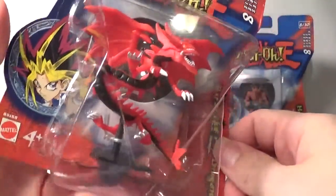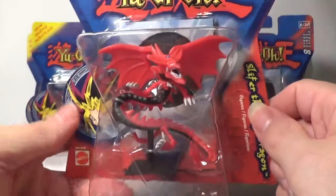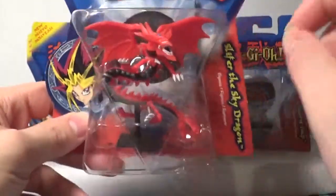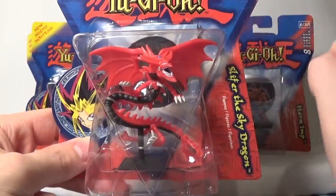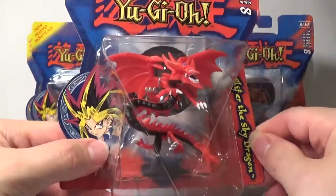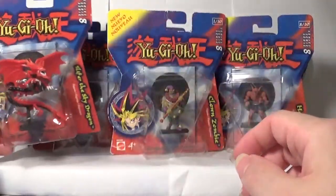I love the fine detail up around his mouth there, his double mouth, his claws, the spikes running down his back. This is a well-designed miniature, as they needed to do for one of the big 3 Egyptian gods. They needed to make sure that they were well-designed because they are some of the most important pieces of all the Yu-Gi-Oh! history. Beauty of a miniature. One of my favorites from this set. Slifer the Sky Dragon.